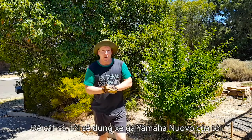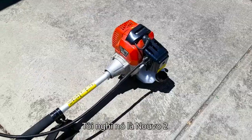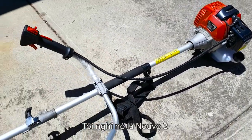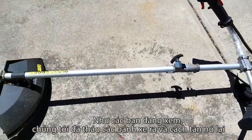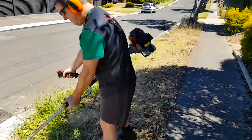To do that, we're going to be using my converted Yamaha Nuovo scooter. It's a Nuovo 2, I think. We've taken the wheels off, made a few modifications, as you can see. But it should get the job done.